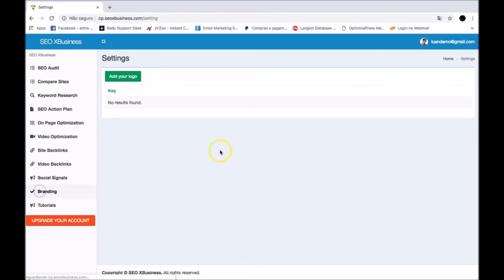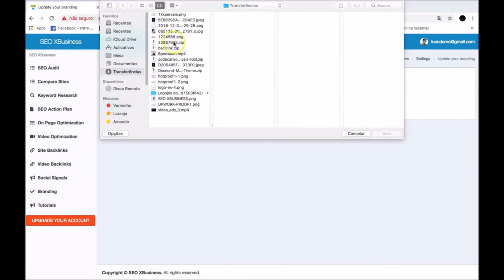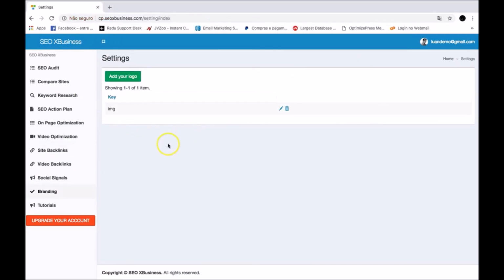Then you have your branding, where you can add your own logo for the reports, and this will instantly add your own logo to all the reports you have with SEO XBusiness. Also, you have a full training on how to use the app, plus a 30-day game plan, where we're going to show you how to make your first sale with this. And third, a WordPress theme is included for you, meaning you can launch your SEO agency site.